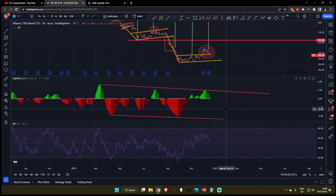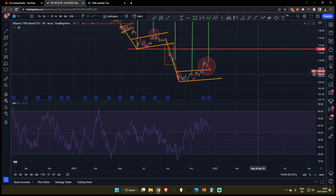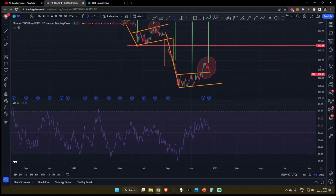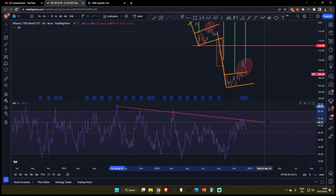So squeeze momentum indicator is saying we're sitting in neutral, and we should be getting ready to have a huge nasty flip down to the downside, creating new lows for the iShares TIP ETF, making new lows for those treasury inflation protected securities, and then of course with new lows in the TIPS, you are going to see the S&P 500 follow to the downside.